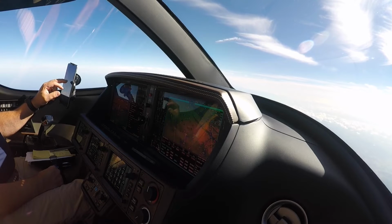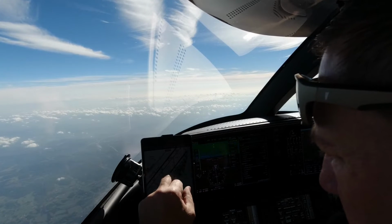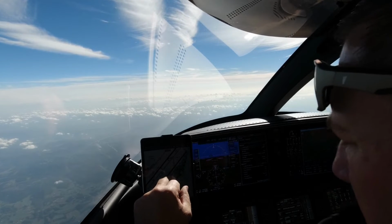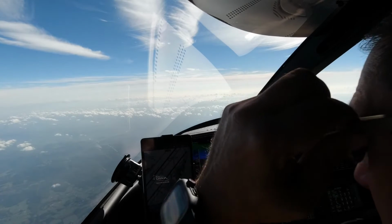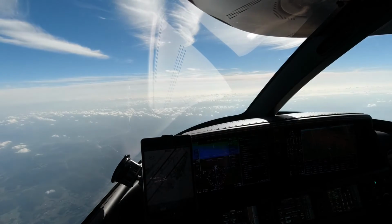Alpha 7 looks a little close, so we're probably not going to make that one. We'll try to get taxiway Alpha 5, and then Alpha to TAC Air.